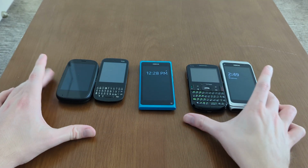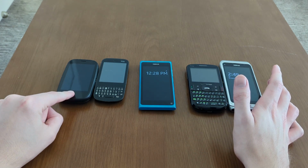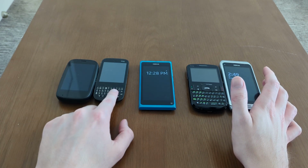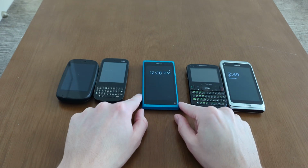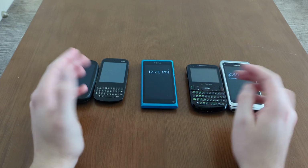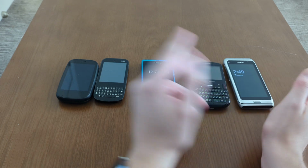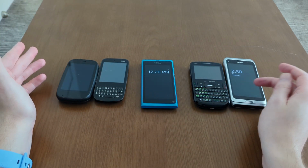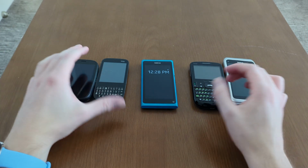So just going from left to right to introduce our main characters, this is the Palm Pre 2, announced and released in 2010. This is the Palm Pixie Plus, both announced and released in 2010. This is the Nokia N9, announced and released in 2011. This is the HTC Ozone, announced and released in 2009. And then finally, this is the Nokia E7, announced in 2010, released early 2011.